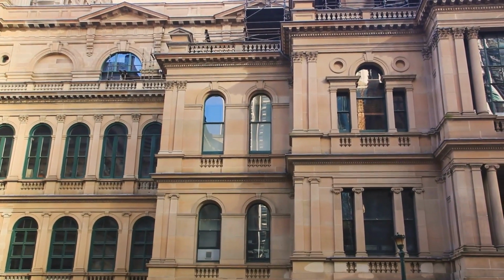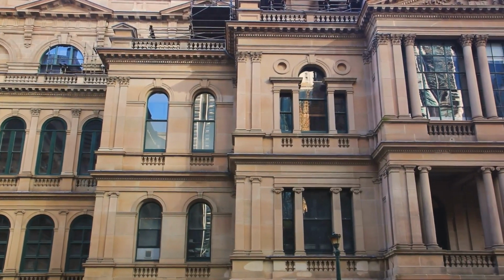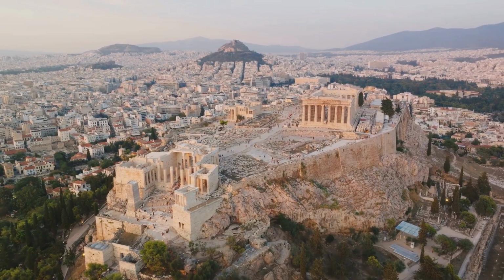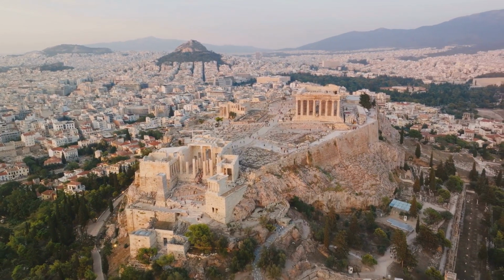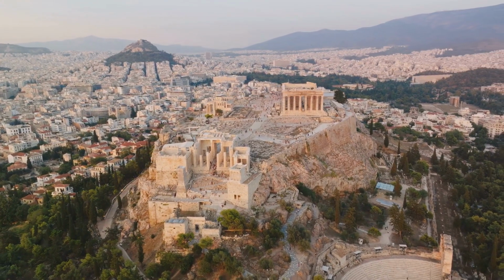This period saw a shift away from the simplicity of the early days towards grandeur and elegance. Buildings started to mimic the ancient Greek and Roman structures, a nod to a bygone era of architectural brilliance. New York began to grow, not just in population, but in its architectural ambition.